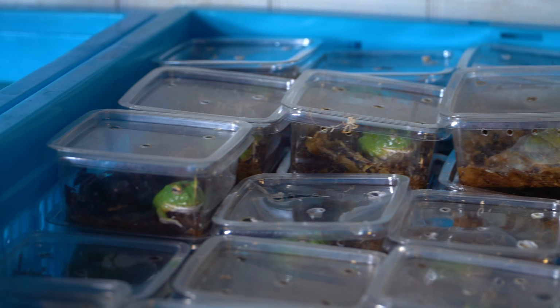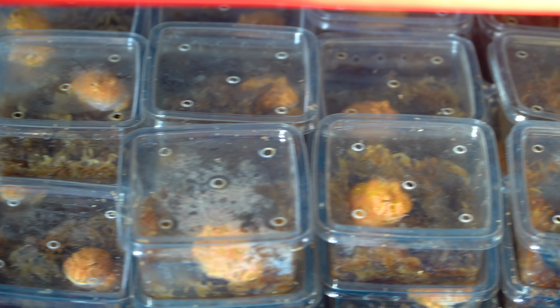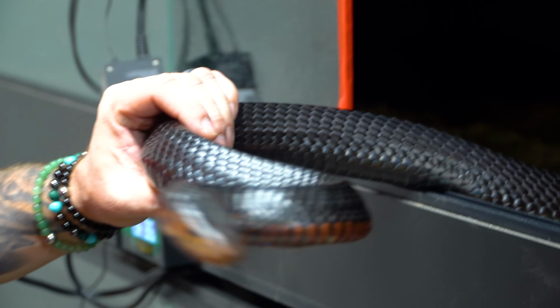But I've never seen so many Pac-Man frogs in my life. And the thing is that once they hit this size, they're really hardy. It's when they're really tiny that it's hard to keep them. But it's cool. I mean, there are again 1,000 Pac-Man frogs here. That is crazy. One of my favorite snakes.